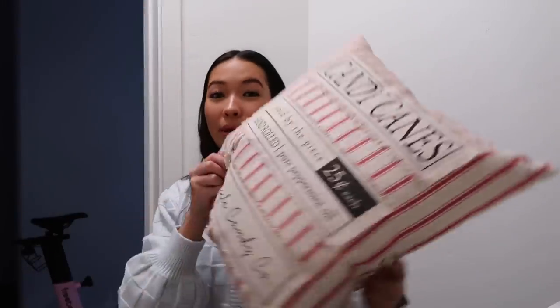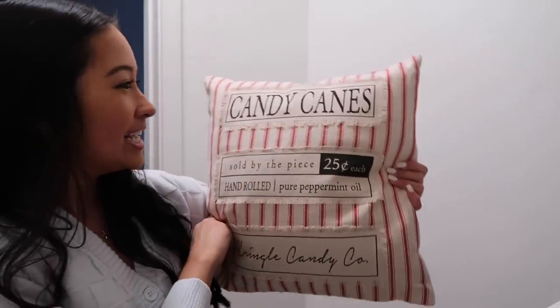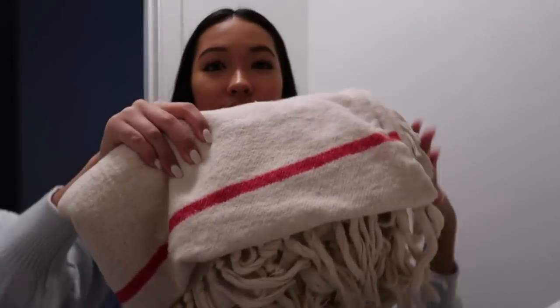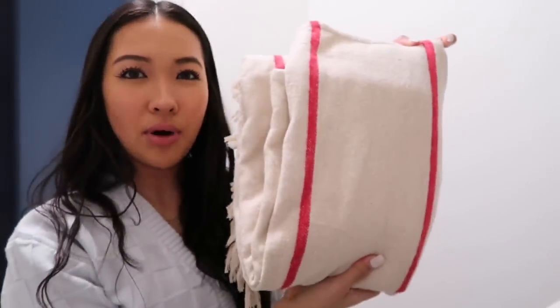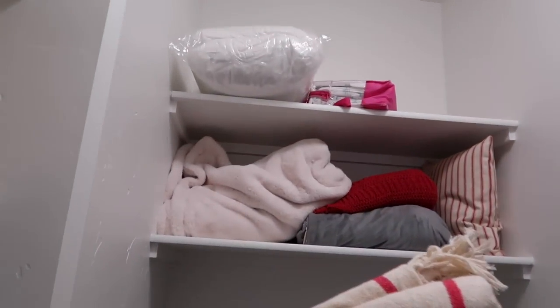Okay, and then I got two other things. So I got this adorable pillow, and look at how retro-y and just perfect it is. It says candy cane sold by the piece, adorbs. And then I got this little Christmas striped blanket, and this will probably either go on the end of my bed or my couch. I do have a little sheet set that I've been wanting to use for Christmas time. It's up here. I've got these blue floral sheets and then a white comforter.